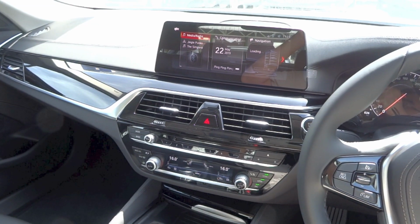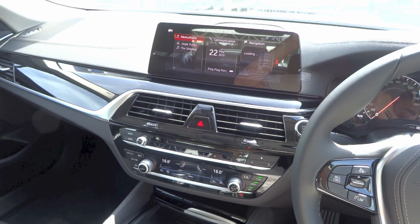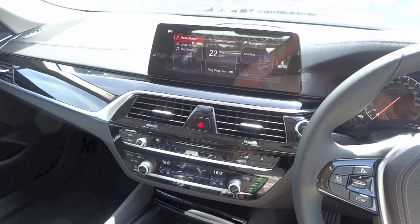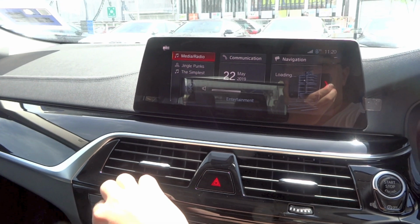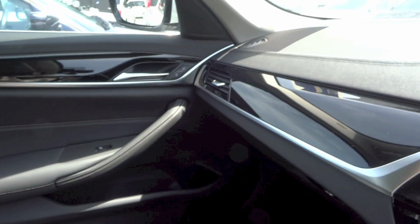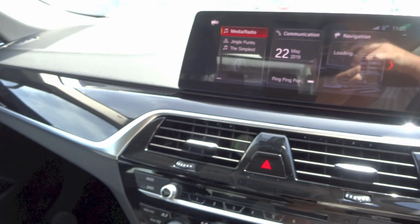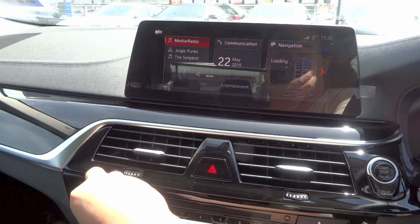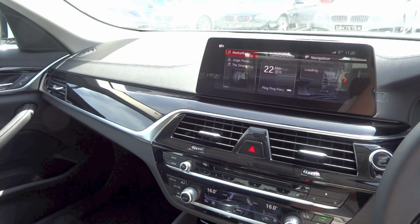The 5 Series comes as standard with the Navigation System Professional Touchscreen Head Unit. This system features a 10.25-inch infotainment display, various media connectivity options, and navigation. Sound is provided by the Hi-Fi loudspeaker system with shell speakers and 205 watts of power. The Hi-Fi loudspeaker system that this 520 has is actually quite good.